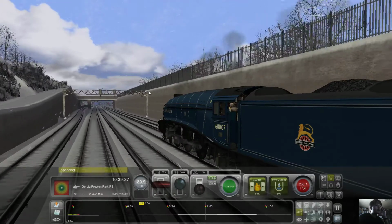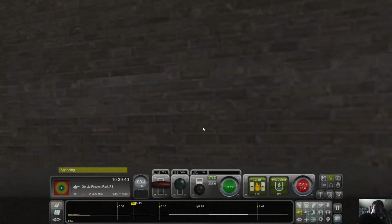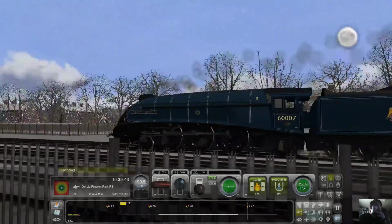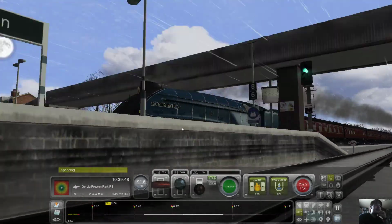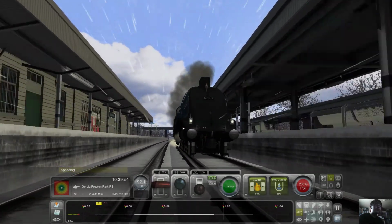Anyway, I've got some good old water in the boiler. We want that to be above 90 most of the time, but we also want the boiler pressure to be high. Hopefully I don't end up breaking her like I did with Union of South Africa. You can see we got up to a fairly high speed and then just fell back.